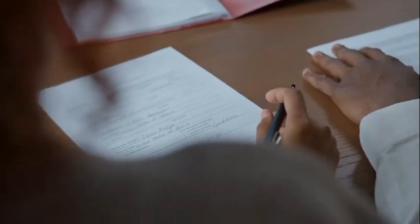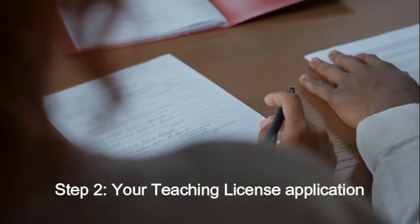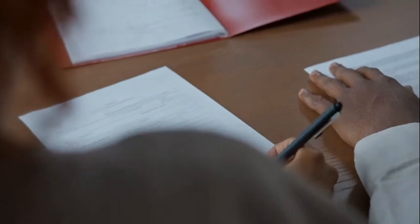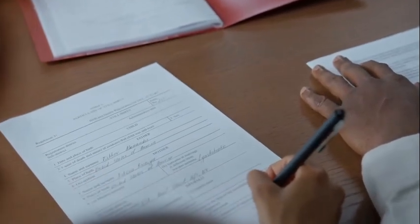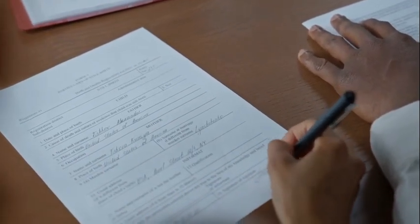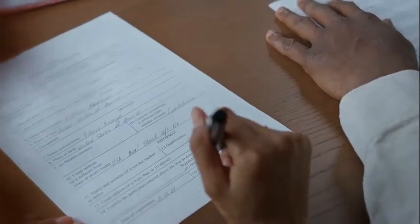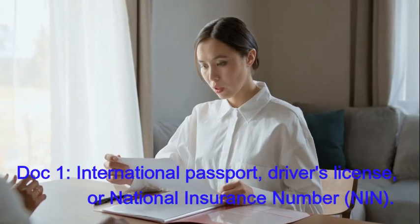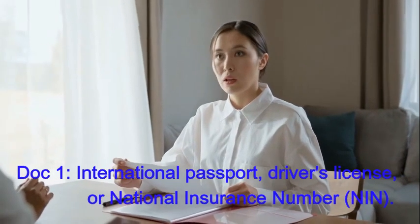Now, let's move on to step 2, your teaching license application. There are helpful videos on the government website that can guide you through the process of obtaining your license in New Zealand. However, here are the documents you'll need to get started. Document number 1, your international passport, driver's license, or national insurance number (NIN). Document number 2, your IELTS, TOEFL, or similar scores.